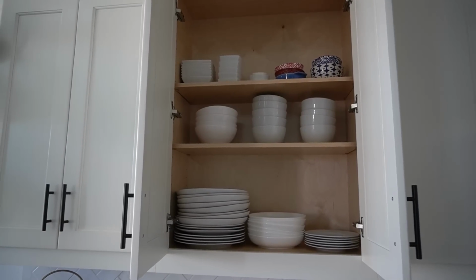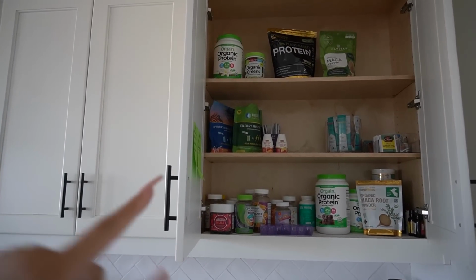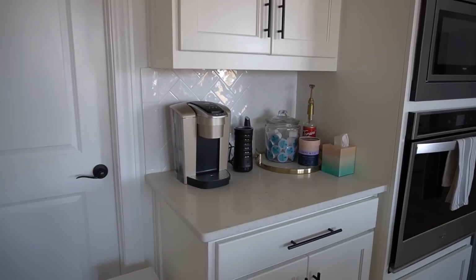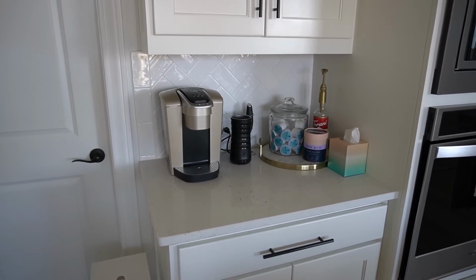Here's what this cabinet looks like now. I refreshed this one a little bit too. And this one now only has vitamins and protein in it instead of having vitamins and shot glasses in it like it did before. I will say my coffee station is not looking cute at all, and I still want to completely redo this, but that will be another project for another day.